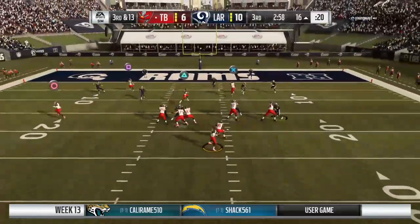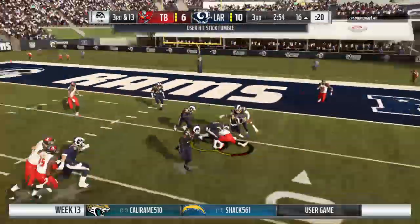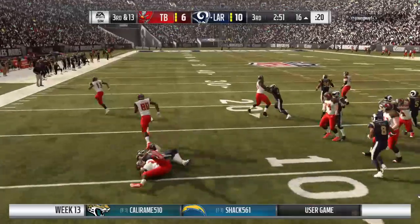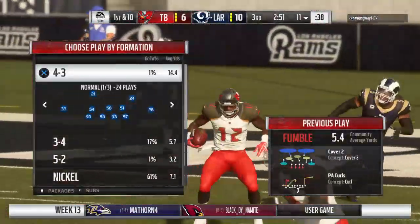Play fake. Winston. That's complete right around the 8. And he coughed it up. And now the Rams have got it. Going the other way. Past the 10 to the 11-yard line. And that's where the return stops.